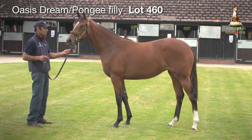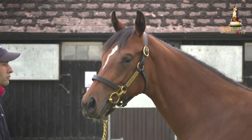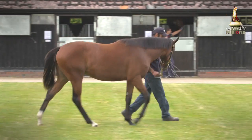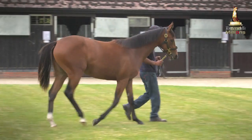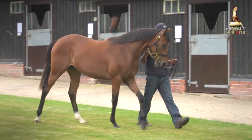This is a lovely quality filly, but with so much sort of strength and depth. Beautiful head and a lovely action. She's a natural walker. These horses have only just started prep, and when they walk like this, when they've only just begun, it's really quite easy to finish the job.